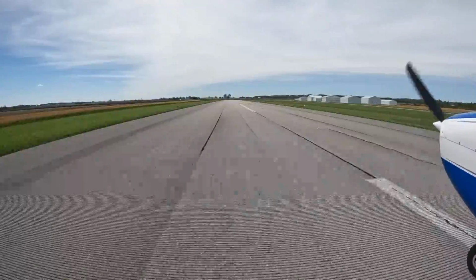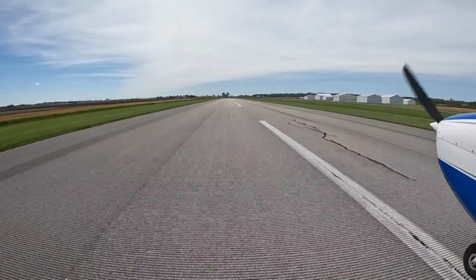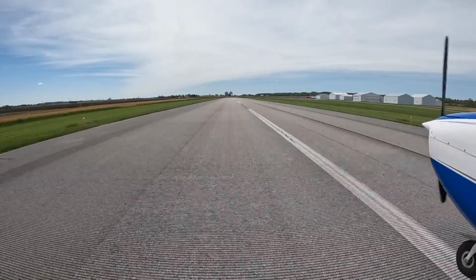Barstow traffic, Caravan 806 Hotel Alpha is 10 miles north, west of the field inbound to enter straight in runway 9. Barstow traffic.